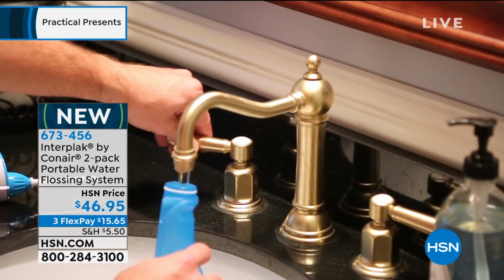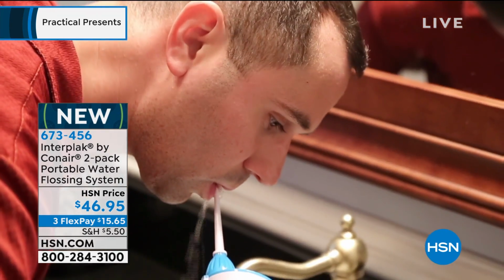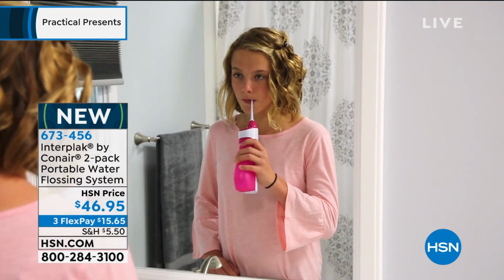fill it up with water, a little bit of warm water if you'd like, or you can also put a little bit of salt in it. Sometimes that just feels nice and soothing and comfortable in the mouth. Yeah. I also like a little capful of mouthwash with the water, and it feels real refreshing.